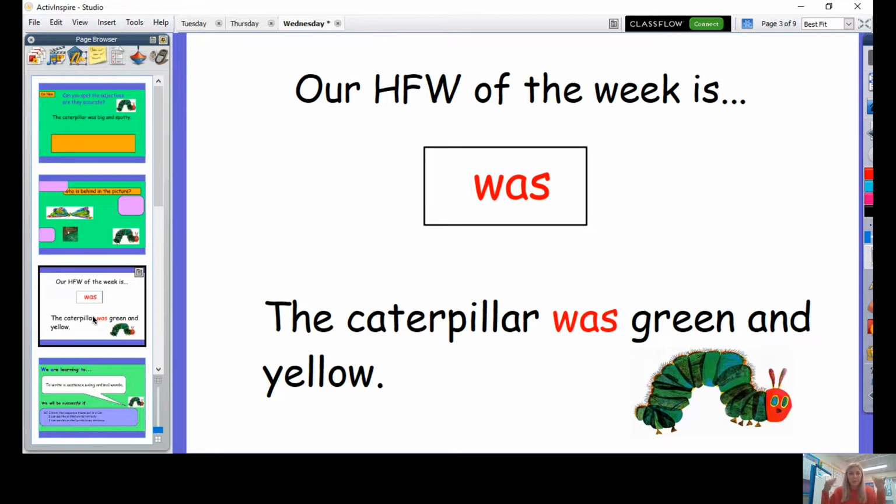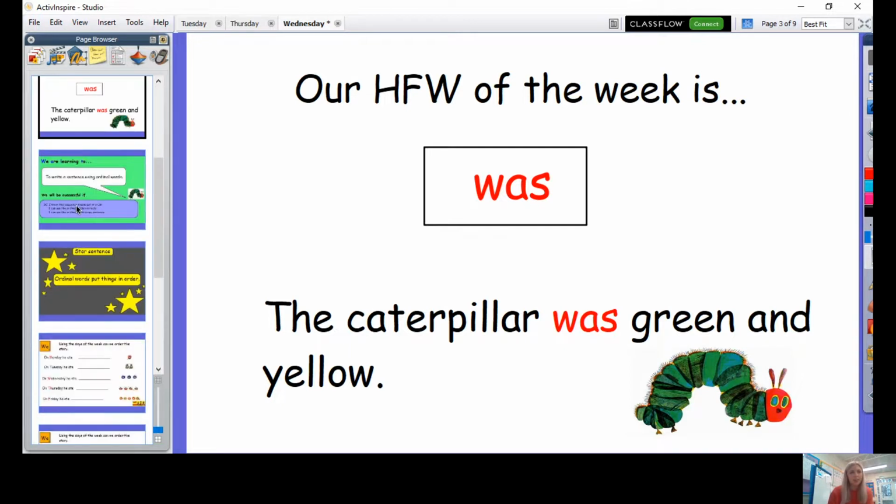So, our high frequency word of the week is was. Was. Was. Super. The caterpillar was green and yellow. Your turn. Super work. Now I want you to come up with a sentence using the word was. Excellent work, reception. Well done.